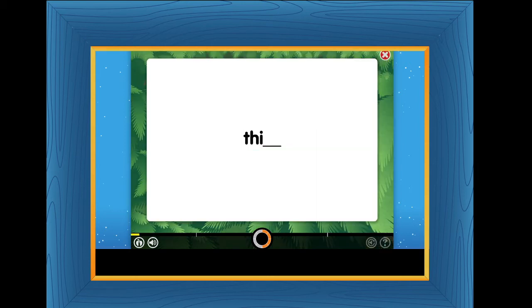Review the rule again. Here is the spelling rule. Listen to this word. Thick. Use CK when you hear the k sound at the end of a one-syllable word right after a short vowel. Listen again. Thick. Watch first.